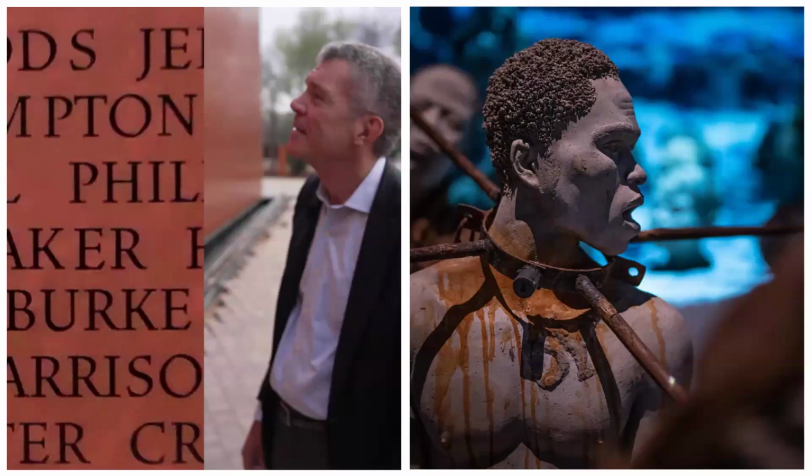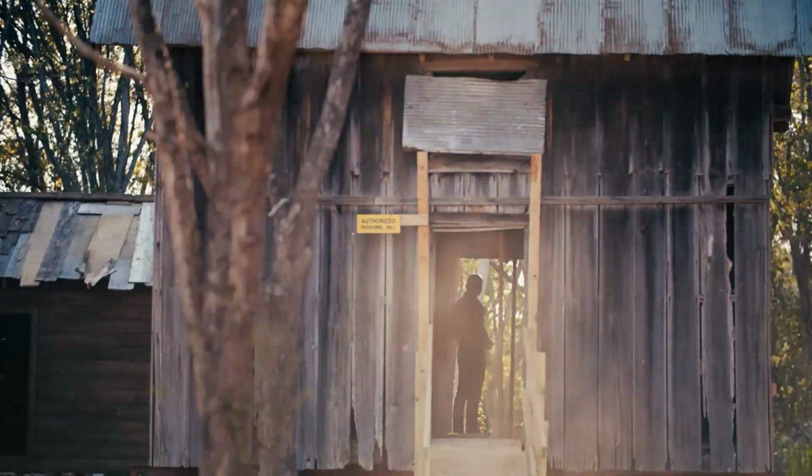And on the left, you see a list of names that have been written to commemorate the slaves and descendants of slaves. Look at this artwork, this sculpture, it looks so real. And here you can see the faces all along this wall. Where their lives are honored.